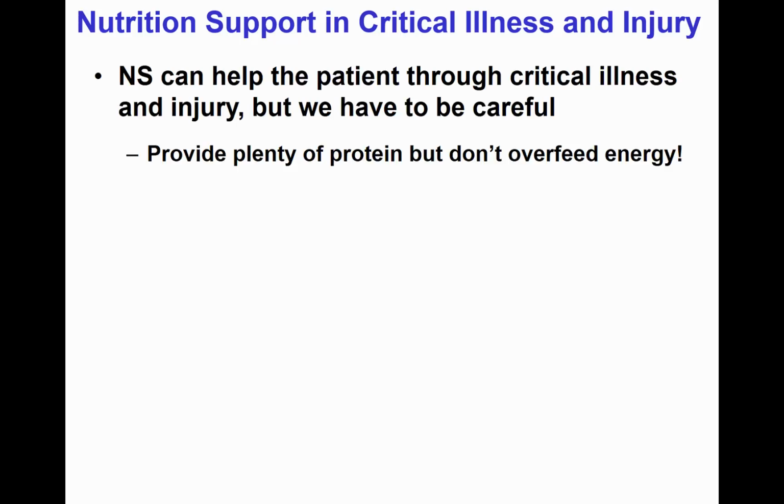So let's talk about what we do. I mentioned a moment ago that people are hypermetabolic. They are catabolic. Why can't we just feed them and keep them from catabolizing? I'm going to talk about this at the end of the semester, but I might as well say it here. Less than half the people who experience even just a short one-week ICU stay are back at work a year later. It's a massive loss of muscle mass and strength, and it's a huge hit to your functional status to have an ICU stay.